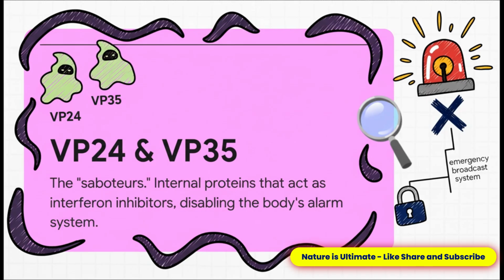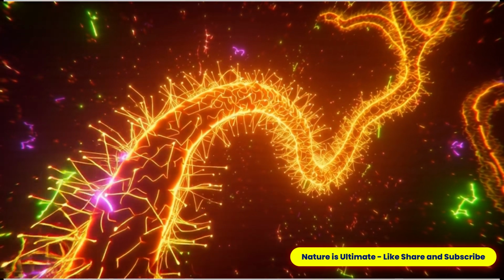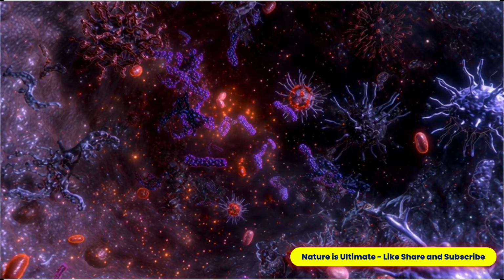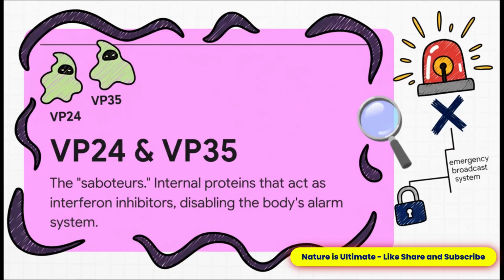Okay, so once it's inside, the real sabotage begins. It deploys these two internal proteins, VP24 and VP35. Their entire job is to cut the wires to the body's emergency broadcast system. That system is called the interferon response, and it's how our cells scream for help when they're infected. By shutting that down, the virus basically goes into stealth mode, making copies of itself without anyone noticing.